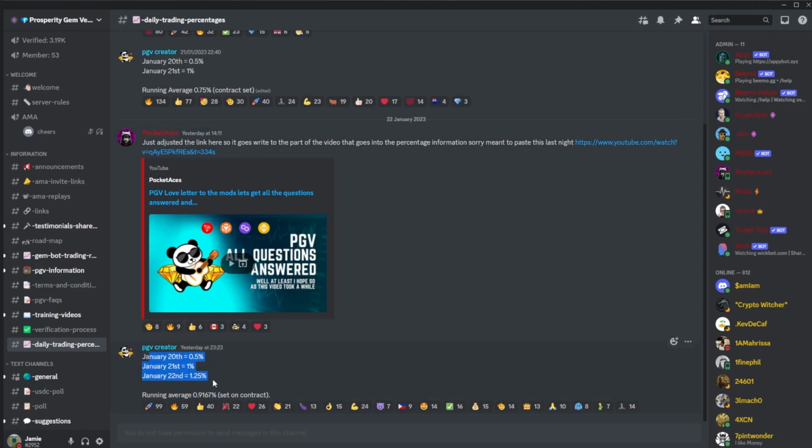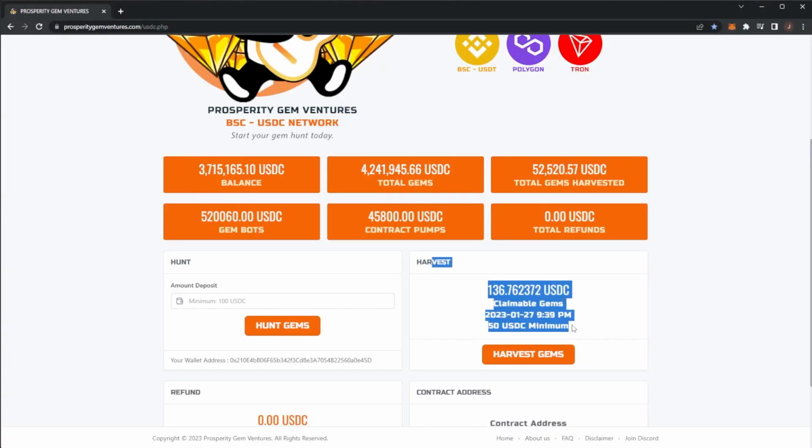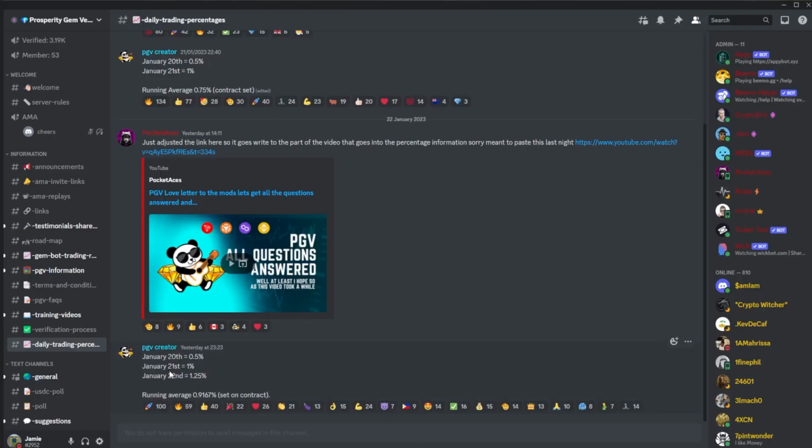Since, of course, we're near the start, say tomorrow is a 0.5% return, this would drop quite a bit. And if tomorrow was a 2.5% return, this number would go up. So in the early stages, you might see your claimable gems value fluctuate quite a bit because, again, how a mean average works, if there's few data points, the average will change quite drastically. However, the more days and the more data points that get put in, the running average won't change too much.